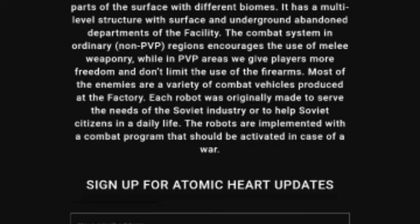The world of the game consists of several regions and open parts of the surface with different biomes. It has a multi-level structure with surface and underground abandoned departments of the facility. The combat system, in ordinary non-PvP regions, encourages the use of melee weaponry, while in PvP areas we give players more freedom and don't limit the use of the firearms. Most of the enemies are a variety of combat vehicles produced at the factory. Each robot was originally made to serve the needs of the Soviet industry or to help Soviet citizens in daily life. The robots are implemented with a combat program that should be activated in case of a war.